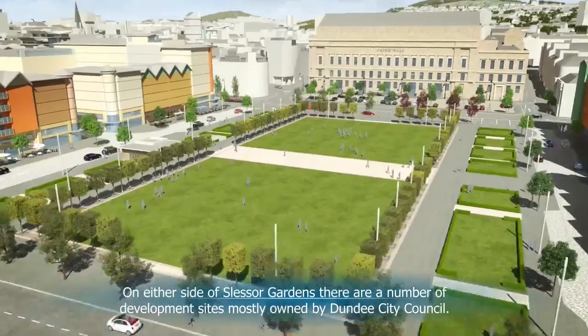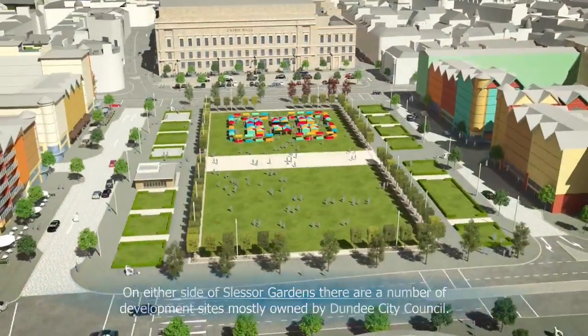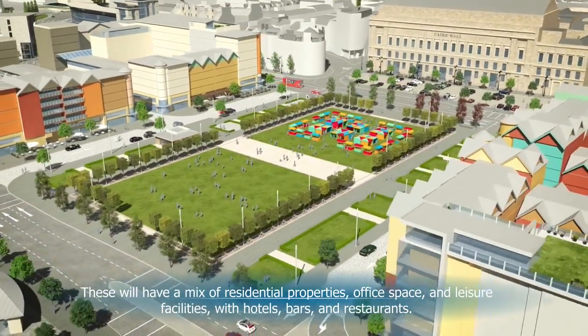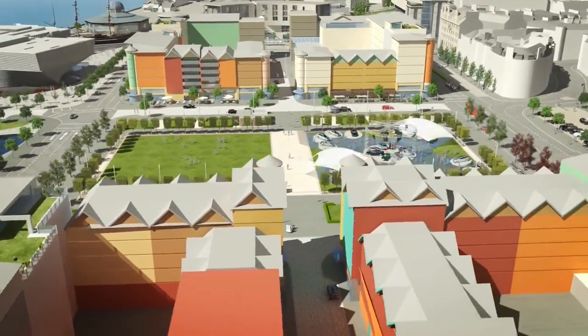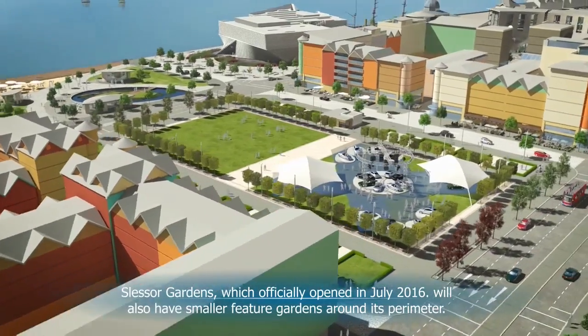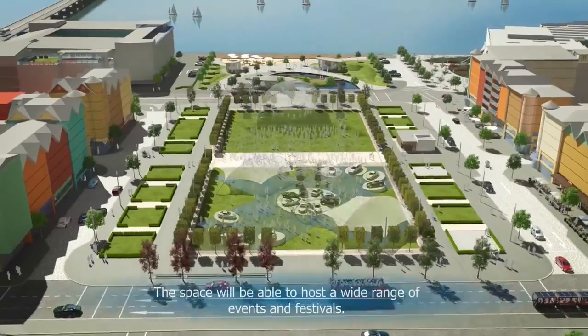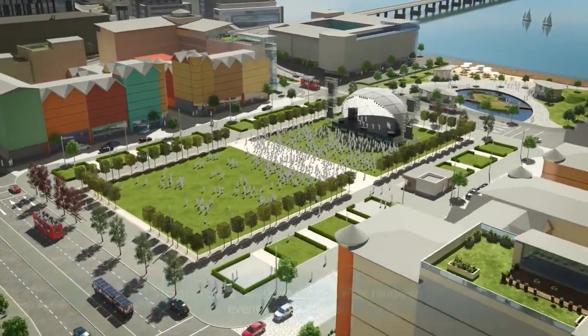On either side of Slessor Gardens, there are a number of development sites, mostly owned by Dundee City Council. These will have a mix of residential properties, office space and leisure facilities, with hotels, bars and restaurants. Slessor Gardens, which officially opened in July 2016, will also have smaller feature gardens around its perimeter. The space will be able to host a wide range of events and festivals.